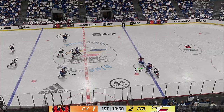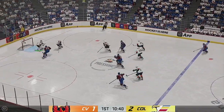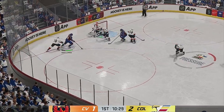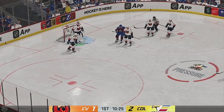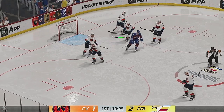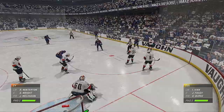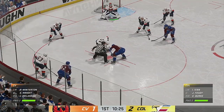Colorado's been working hard. They put forth a strong effort throughout this entire game, and that's the reason they have the lead. They wanted to extend the cushion, but unfortunately, bad luck on their side, or maybe it was good positioning by the goaltender, but nonetheless, it goes off the post and out. Inching closer to the midway mark of the period, the Eagles are hanging on to this one-goal lead.